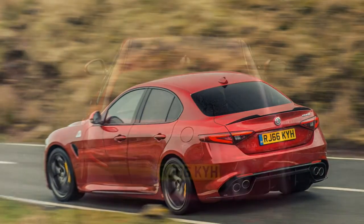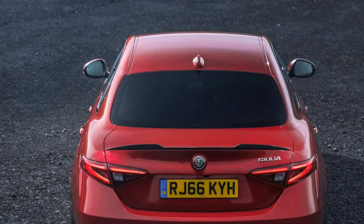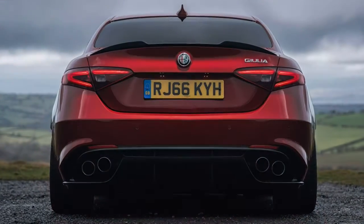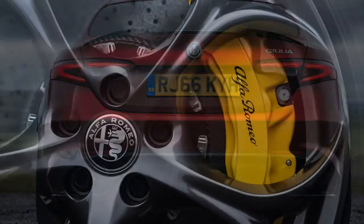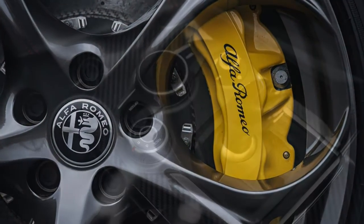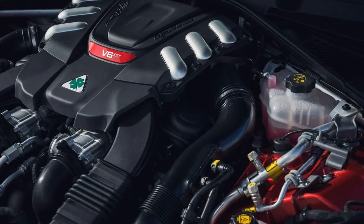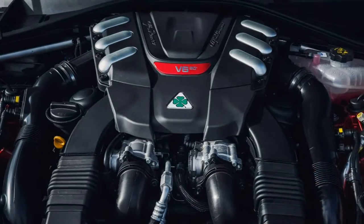At the moment, it gets a thumbs up from us, an Alfa Romeo you can buy with the head as well as the heart. Whether that changes once the Jaguar XE R and Audi RS4 come on stream, well, wait and see. But for now, buy, enjoy and savor this most convincing of super saloons.